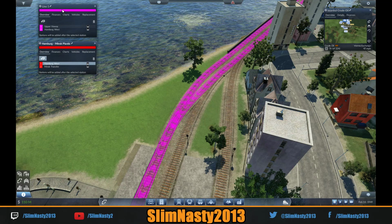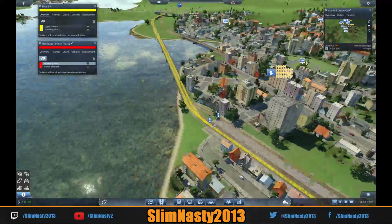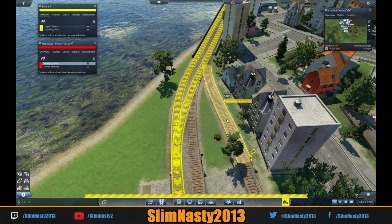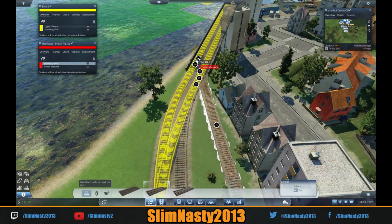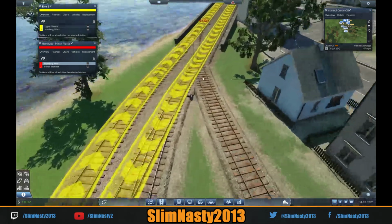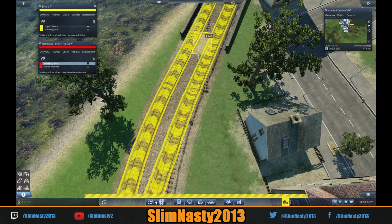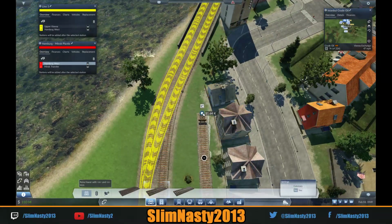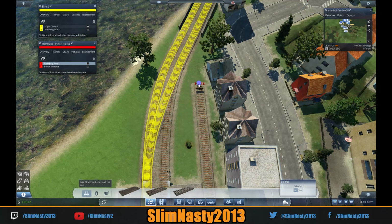Because I just made that yellow because I just don't like that colour. Did we upgrade that? We can do our new links in here, I think. Hopefully we can anyway. Let's just see if it'll work. It's not going to let me because it's not the right angle. I need to be coming off straight like that.